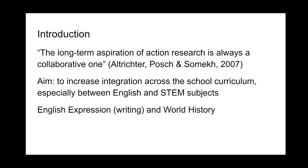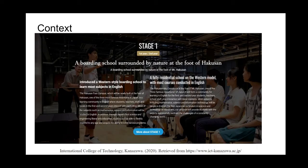Next, Ed is going to give you some background information regarding the school and the context in which this project took place, and then we'll describe the iterations of the action research in more detail. Finally, we will explain our conclusions from the project so far, our concerns, our plans for future iterations, and offer suggestions for anyone intending to try and incorporate interdisciplinary collaboration into their courses.